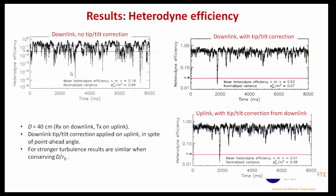And that is related to the fact that the very low orders of turbulence, piston and tip tilt, are correlated over much larger angular separations than what is typically known as the isoplanatic angle in standard astronomy and in adaptive optics for large telescopes. So indeed, if you're limited by the first orders, and this is the case here, then pre-compensating the uplink by the tip tilt you measured on the downlink works very well, much better than I at least had expected.